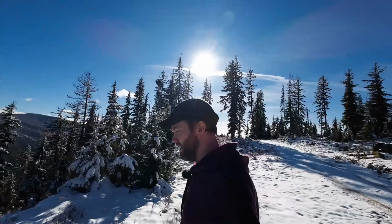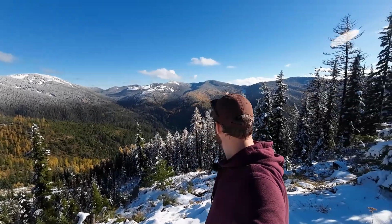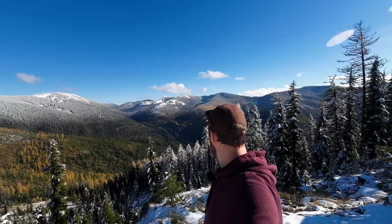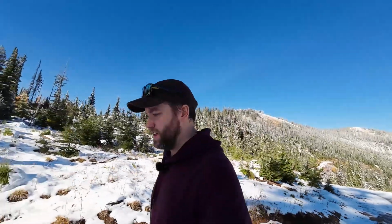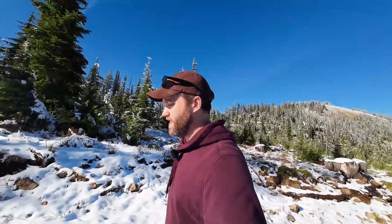Wow. Look at that. Quite a few tight switchbacks that I wouldn't want to have made in a bigger vehicle, but I just don't know if, I think I might have to backtrack a little bit, grab my pack, and I might have to hike into this site.